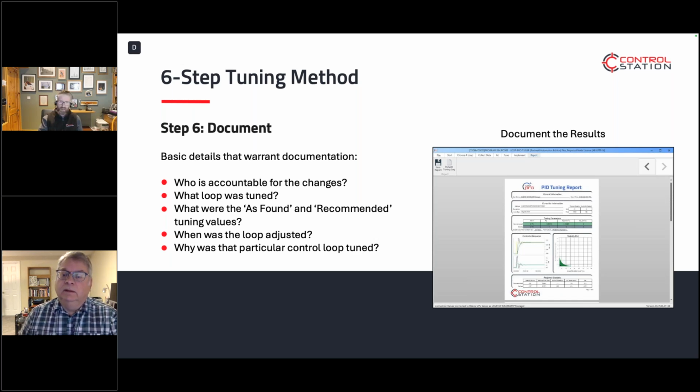So the last part of this, again, the 6th step, is document, document, document. It only says it once there, but record what you did, to show your change control, to show your colleagues, to remember yourself in a week, a month, or a year's time when you have to come back to this loop because it stopped doing what it was doing. Have a document that records the as found, as left, or as found recommended tunings, why it was done, who did it, when it was done, and what the reason was. Take loads of notes. We've all lived with notebooks, but I know I certainly can be somewhat inconsistent in recording the good details.